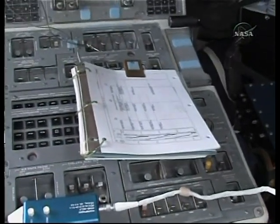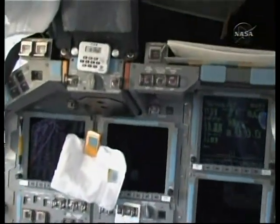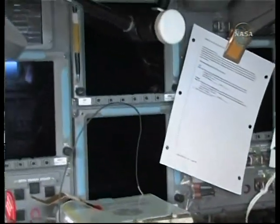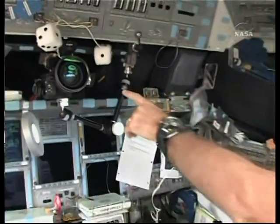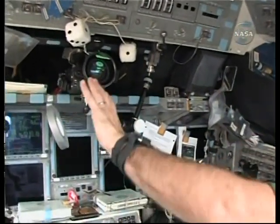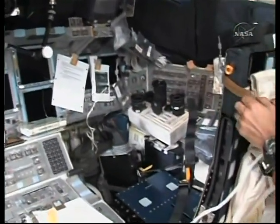Your egg timer right up there under your HUD says 13 minutes, which I think means we're going to have an OMS burn here shortly. That's my get to work time. It looks like it's 38 minutes to the burn. Yep. And so I didn't think there was a lot I could do. I got the flight deck camera mounted as far forward as I could to get a big view of the aft flight deck. And then I tried to tape some of the cables that route to that camera out of the way, is what I was doing.